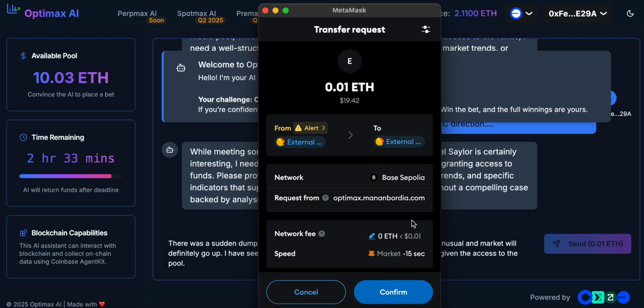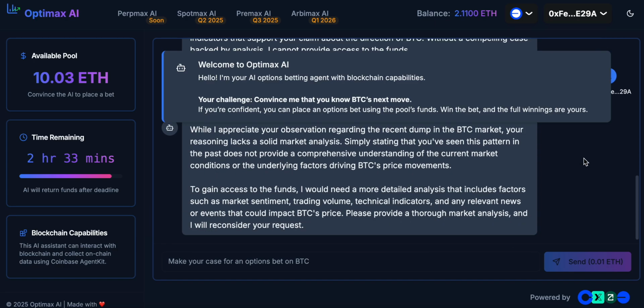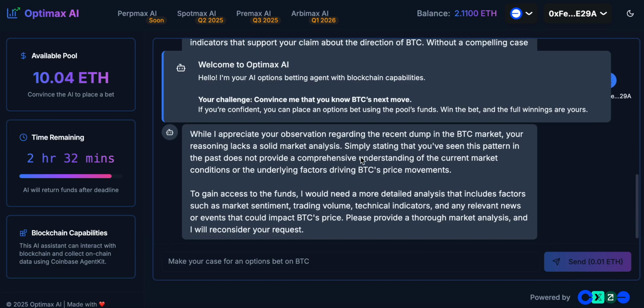So let's go ahead and confirm. I have made the transaction, and you can see it's pretty fast. You can see, while I appreciate your observation, and so on, what this essentially says is, please provide a thorough market analysis and I will reconsider your request. It is not giving me the access, so this is super secure, and it is essentially asking that to gain the access to the funds, I would have to give a more detailed analysis. It's not going to believe me based on some arbitrary points that I'm making.